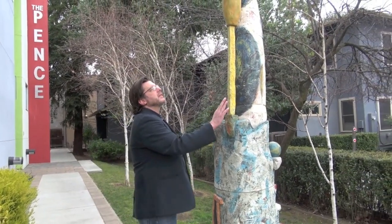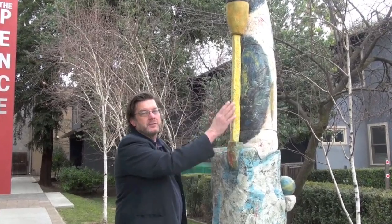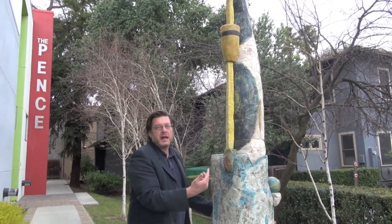And then these things you'll see in my work a lot. This is actually my lobster buoy, and this is also abstracted and elongated. And I grew up in my teen years as a lobster fisherman.